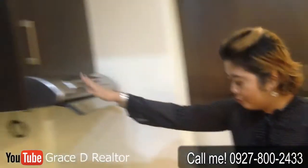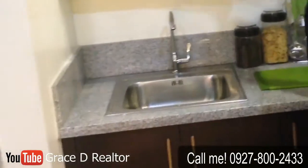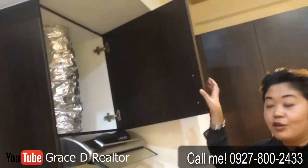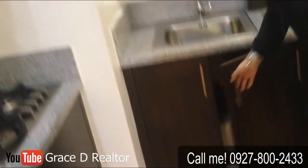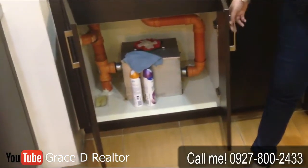Bawat cabinet, meron siyang sink, of course. Tapos meron pa siyang ventilation dito para hindi mausok, para pag nagluto kayo, hindi maamoy. Meron pa tayong grease trap here, para hindi magbabara. Yung mga tubig naman natin dito, kahit high-rise, may overhead at underground tank, para yung water supply natin ay very nice pa rin kahit anong floor yung mapili ninyo.